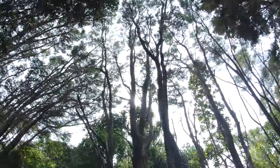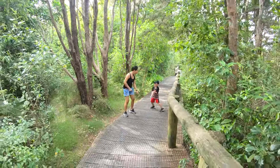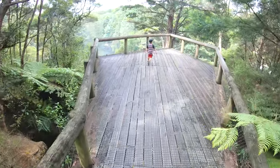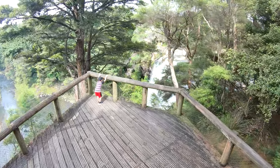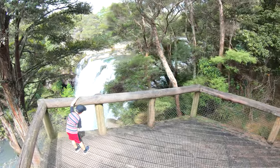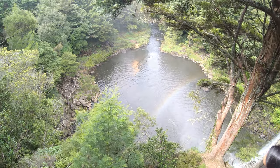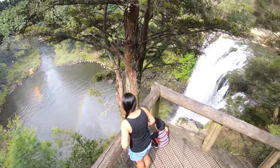We took the quickest way to the falls, which is from the Rainbow Falls car park that leads to three different viewpoints. The powerful falls cascade over the side of a cliff and into a giant waterhole at the bottom.